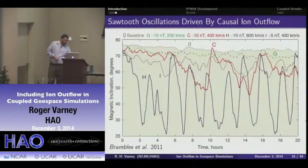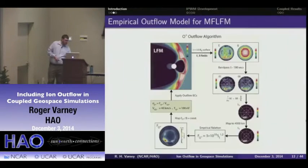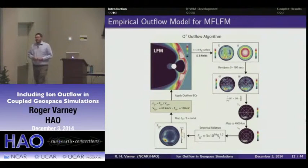So where is my Brambles slide? Right, so actually, on this slide, the empirical relationship only gives you flux, so you have to guess the energy and velocity. Typical guesses are like 40 kilometers per second and 100 eV, which is around the same ballpark that I get out of the top of the model when I do wave-particle interactions. The cold polar wind O+ outflow will typically be like 1/4 to 1/2 an eV in temperature and have a parallel velocity of maybe 2 or 3 kilometers per second.